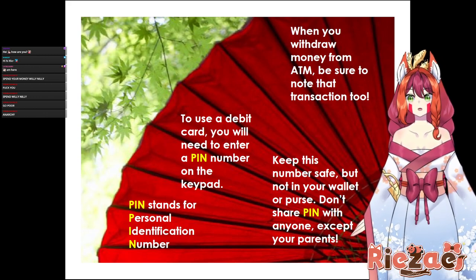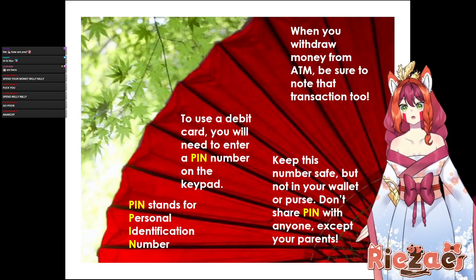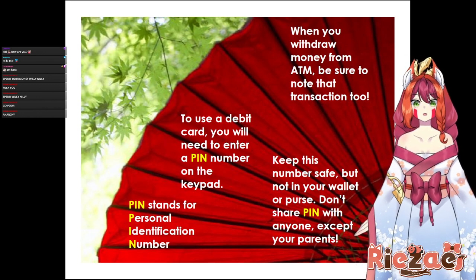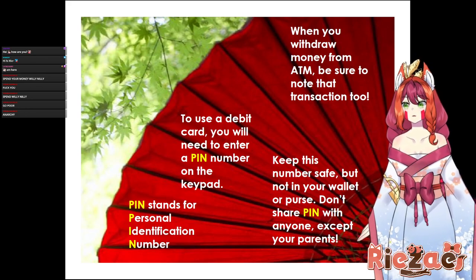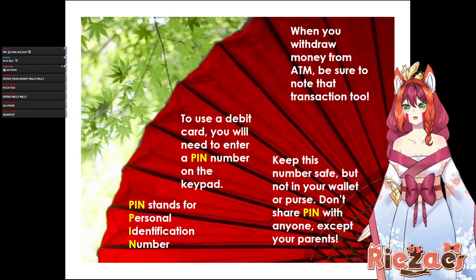So, a debit card, obviously you can use it just as credit, which is why most people get confused, but credit is actually just meaning to bypass your PIN. So the PIN number is your personal identification number. For the love of all things holy, do not use something like your birthday.